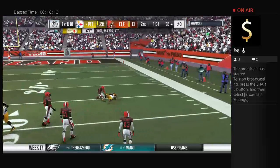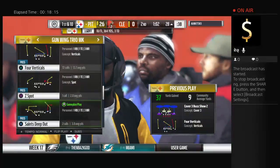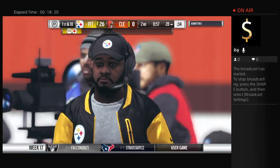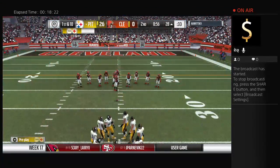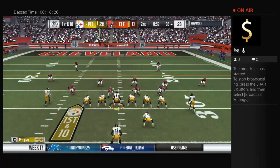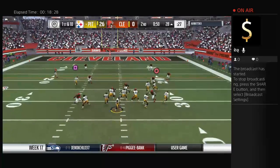And that's caught inside the 30. A pickup there of 37. And that'll be good for a Pittsburgh first. A great job pulling that one in from a guy, as we know, who can really blaze. He's got a lot of speed. And that speed can work for him so many different ways.